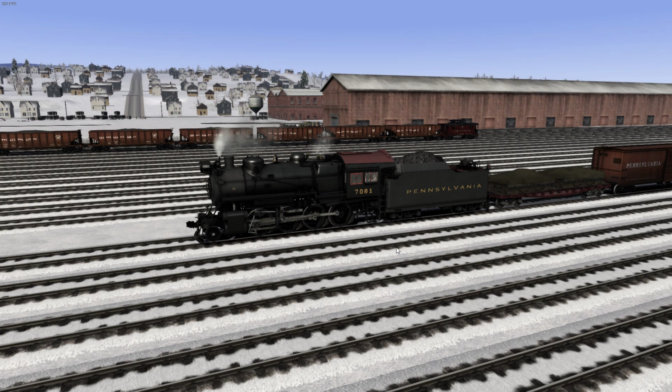These locomotives were extraordinarily popular with the Pennsylvania Railroad as a kind of generic do-all end-all locomotive. Light freight mostly. I believe most of the Pennsylvania Railroad's 280s were typically relegated to freight. That's not to say that one wouldn't find them on passenger trains, but that is pretty much what they were built for, was freight services. You can see them on branches, switching, road switching, just about anywhere across the Pennsylvania's network.